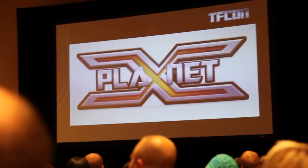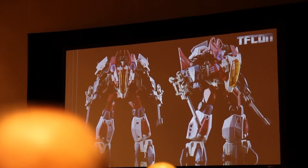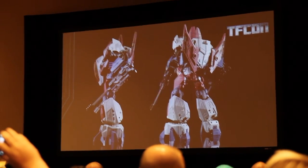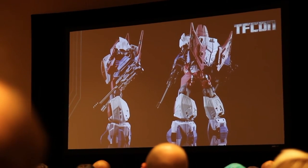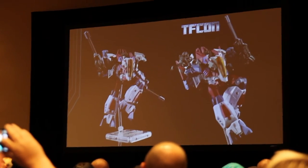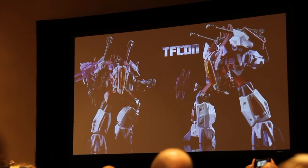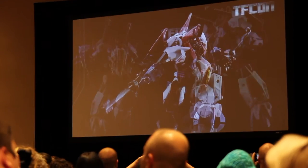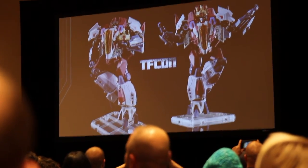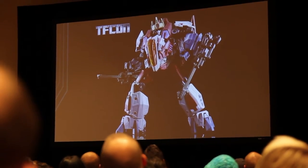Planet X started off really strong with their version of Omega Supreme and the Dinobots. Now they're going on to more Fall of Cybertron figures, Starscream. Yay! Should be a moment. They call him Mord. So he comes with no rifles or sniper rifles. He comes with a mace weapon. He comes with his crown of leadership. Very poseable, very sleek looking, very arrogant looking.